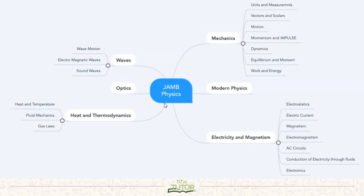The second is modern physics. This is where you study radioactivity. Modern physics has to do with the atom. It's similar in many ways to chemistry, modern physics.